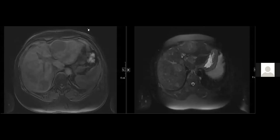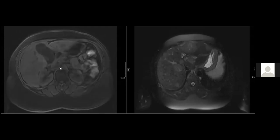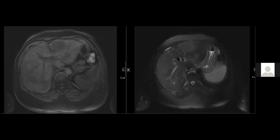Okay, good. So this is an interesting case. It's a patient who was sent to us from an outside hospital. The clinical history: this is a 50-something-year-old woman who has chronic hep C, which was treated. Her viral load was negative. She does not have cirrhosis. And then she had a chest CT done for COVID, and on the chest CT, they found liver masses.